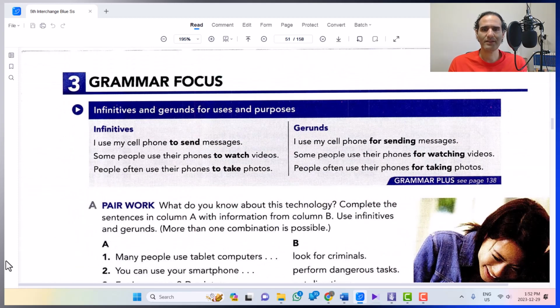Grammar focus exercise 3. Infinitives means to plus verb, for example, to send, to watch. And gerunds means verb plus ing, for example, sending, watching, taking. To talk about uses and purposes. Not a difficult grammar, but I just review it.